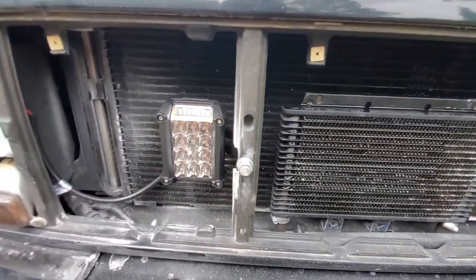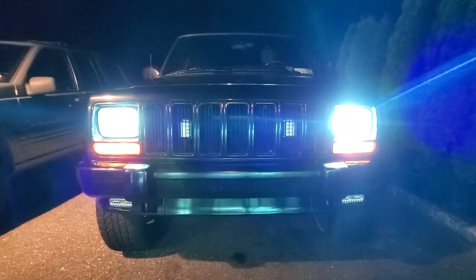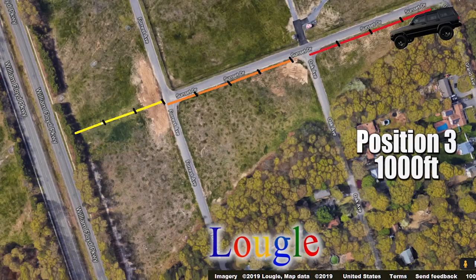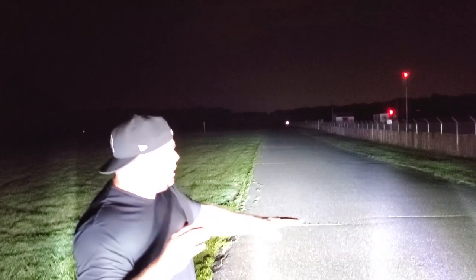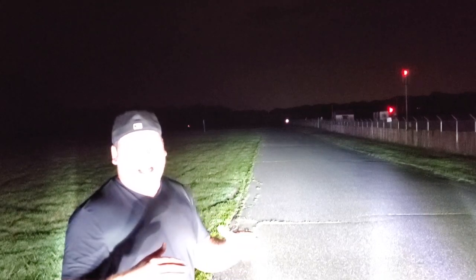All right, guys, check that out. That looks great. Again, my trusty old LEDs in the stock location. The stop sign is glowing like daytime, and that's about 700 feet still. You can see that all along this fence here, it's still lit up. And anything that's reflective within 1,000 feet is gonna be lit up.